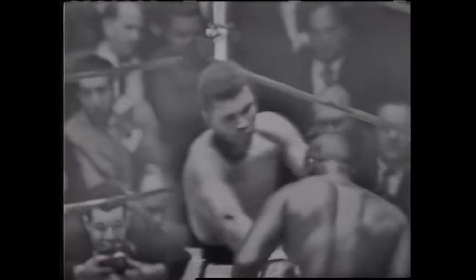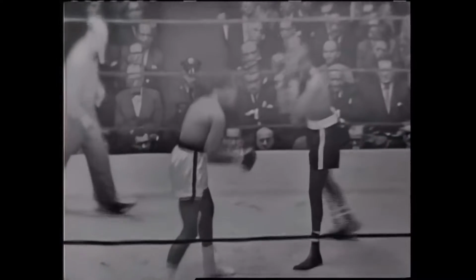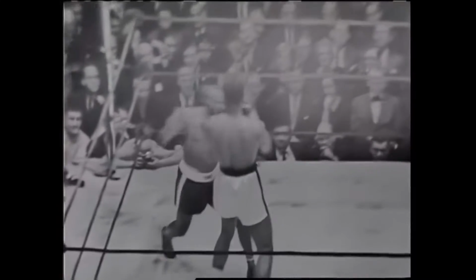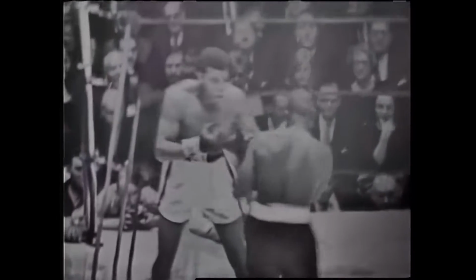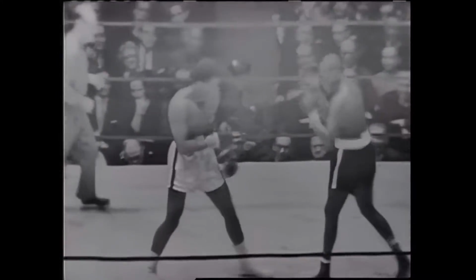It's unusual for Clay to have as his only defense backing away from punches. Two minutes to go, round two. These are heavyweights punching with the speed of lightweights. About a minute to go in round 2.